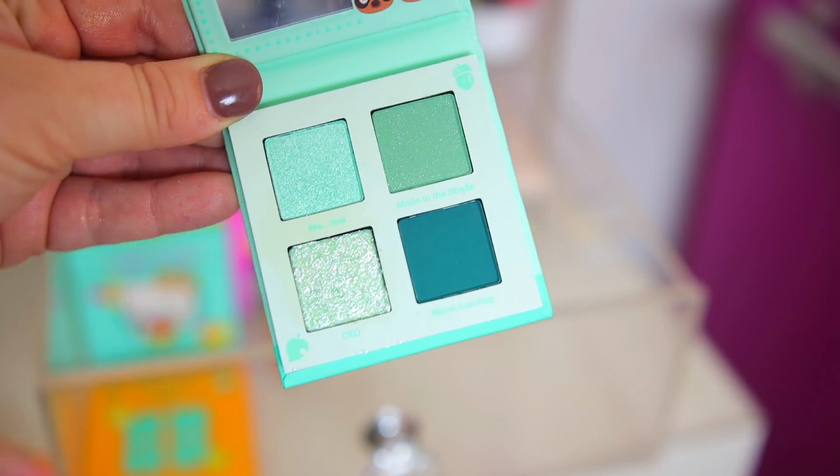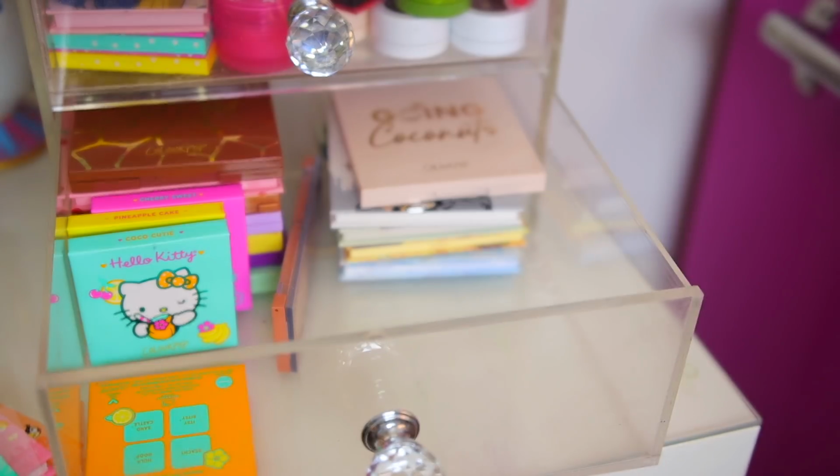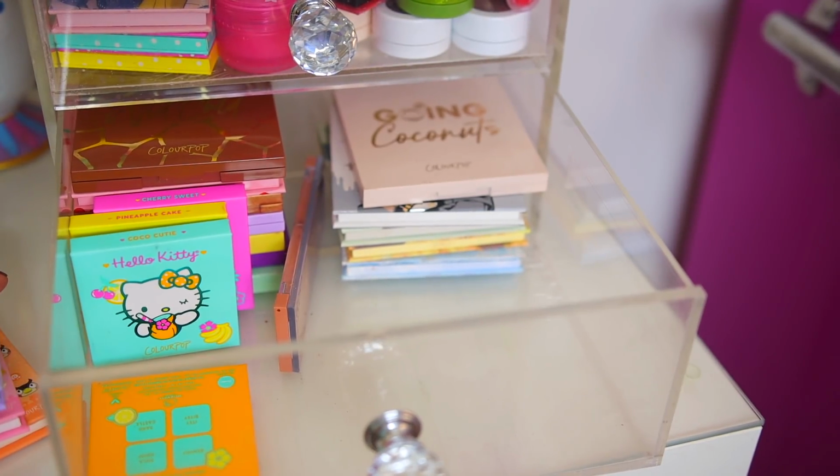This one is the Nook Ink green palette. I haven't even touched that. And then I have the Labelle of the Ball. This is the purple palette. Don't know what I want to do.